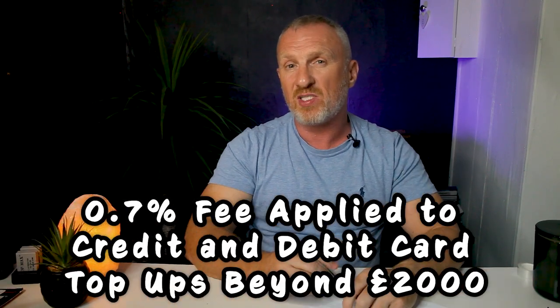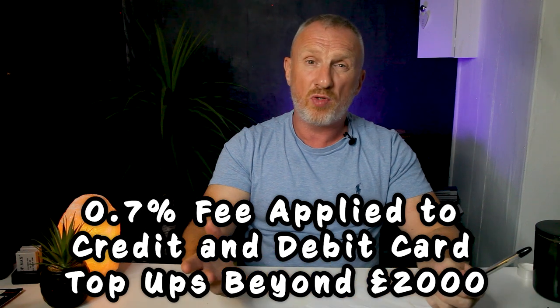Trading 212 implements top-up fees for deposits made through debit card or Apple Pay exceeding £2,000, with a 0.7% fee applied. Now, while deposits via bank transfers are free, it's important to be mindful of the potential costs associated with certain deposit methods. Traders should consider their deposit options and assess the fee structure to make cost-effective decisions when funding their Trading 212 accounts. Now, the platform's transparency regarding these fees allows users to plan their deposits strategically and optimize their overall trading experience.